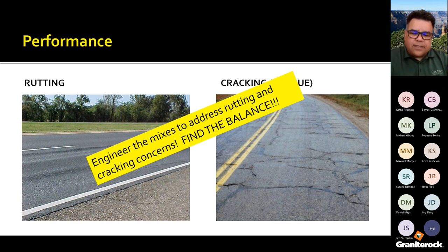And so that's where us as engineers come into play. What we need to do is find a way to not just have a pavement that will support the loads that are expected on that pavement, whether it's a lot of cars or heavy truck traffic, but we also need to make sure that, with all that traffic and with the environmental conditions, it is able to also address any type of premature cracking. And so what we need to do is find that balance between rutting and cracking.